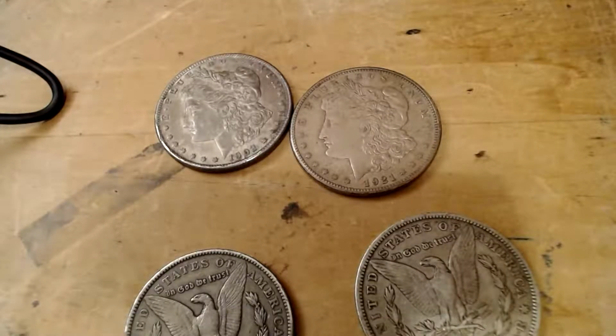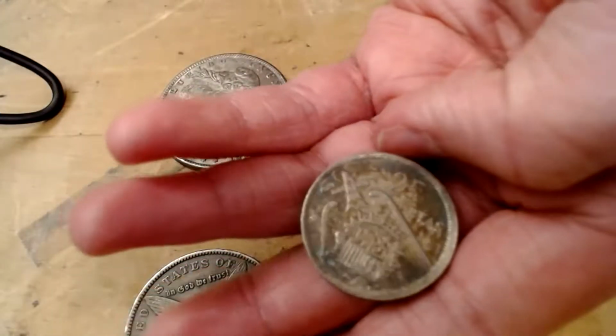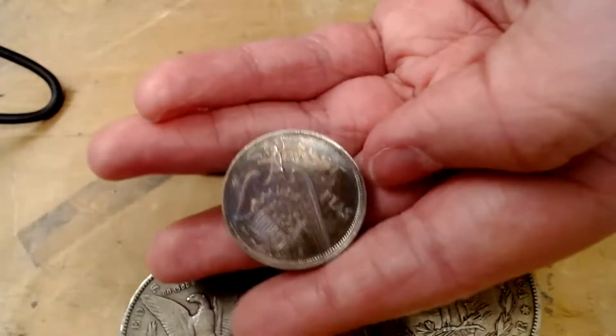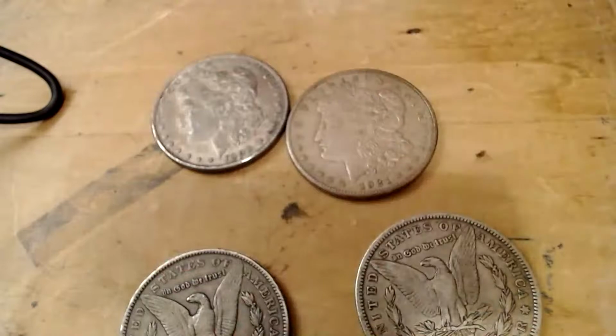There are a few other fairly detailed coins I have. This 1957 25 pesetas from Spain is pretty detailed. This is also one of the most toned coins I have. In person, it's really rainbow, but it is pretty tough to get the toning on camera sometimes.